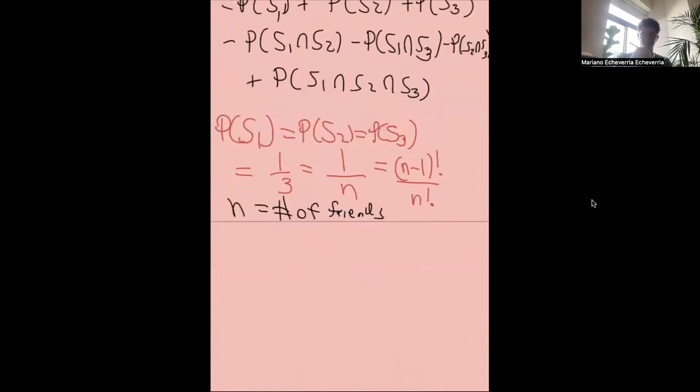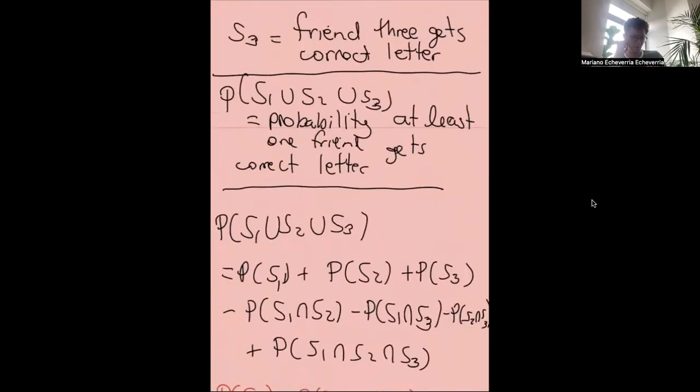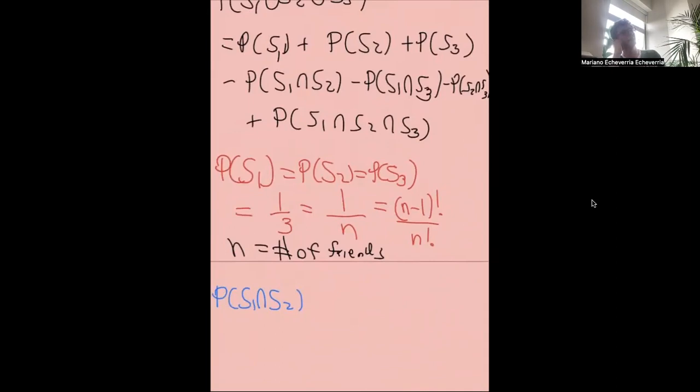Okay, now let's go to the probability of S1 intersection S2. That means the probability that the first friend got the correct letter and the second friend got the correct letter, right? So what is the probability? I got a 1/6 for that. Okay, let's see. Yes, so let's check.